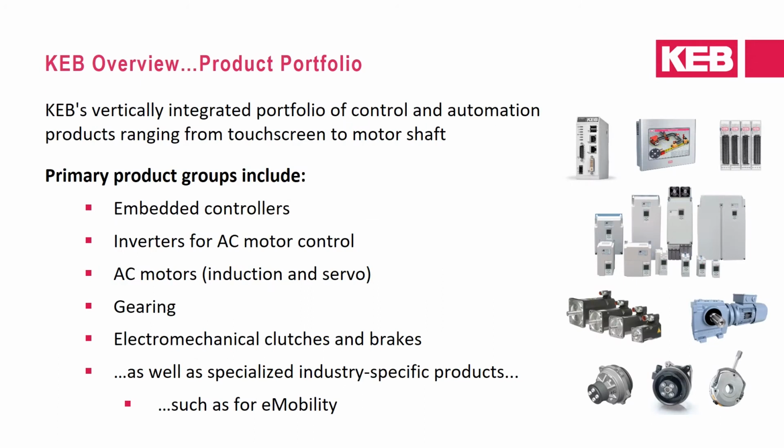KEB's products consist of a vertically integrated portfolio of control and automation components ranging from the HMI touchscreen, where the user gives the machine a command to operate, down to the motor shaft, which performs the actual work, including most of the components in between. The primary product groups include embedded controllers, inverters for AC motor control, AC motors, both induction and permanent magnet servo motors, gearing products and integral gear motors, electromechanical clutches and brakes, and lastly, other specialized industry-specific products, such as for eMobility.